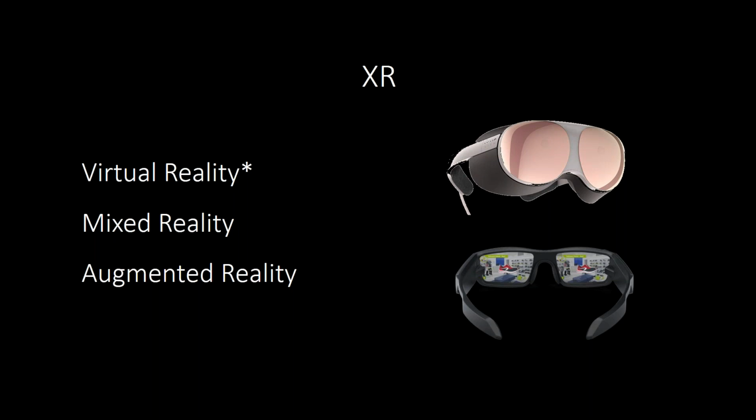So if you look at the top image on the right, that's actually a pair of virtual reality goggles by Vive, and there's a similar pair made by Panasonic. So the headsets are going to continue to get lighter, they're going to get faster. The glasses on the bottom are augmented reality glasses, and there are going to be some consumer grade AR glasses within the next year. They're going to look more like regular glasses.